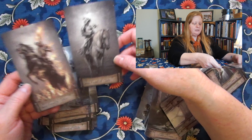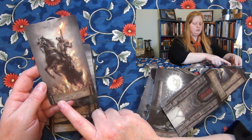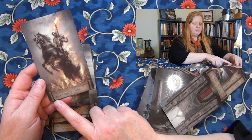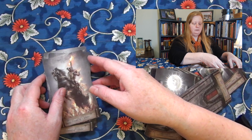So, here's our Knight of Wands. Again, we've got the fire suit and the fire element, fire of fire. It is Scorpio, Sagittarius, Sagittarius, and so on and so forth.